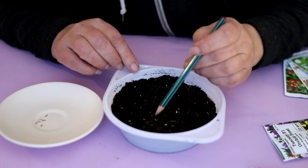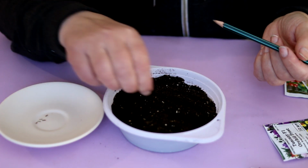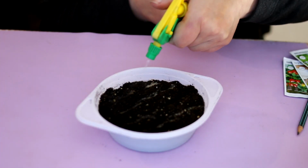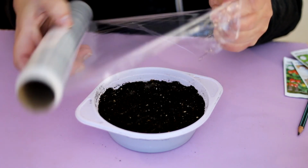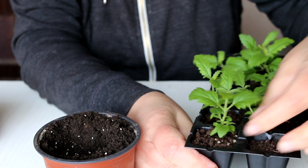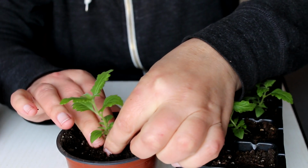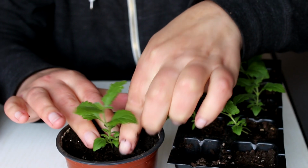The best soil for sowing verbena is a light substrate with sand and vermiculite. The sowing soil should be moist. Verbena seeds germinate under glass or film. As soon as the first sprouts appear, I move the verbena seedlings to a cooler and brighter place. After a month, when the plants have grown a little, I pick the verbena seedlings into individual garden pots.